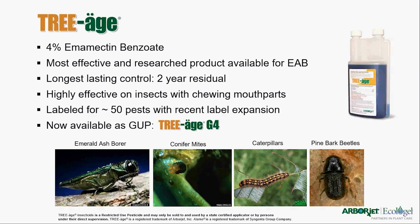So Triage, just a refresher on this product, 4% emamectin benzoate. The original formulation is a restricted use pesticide. A few years ago, we were able to reformulate the product and we launched it as Triage G4. The G is for general use.